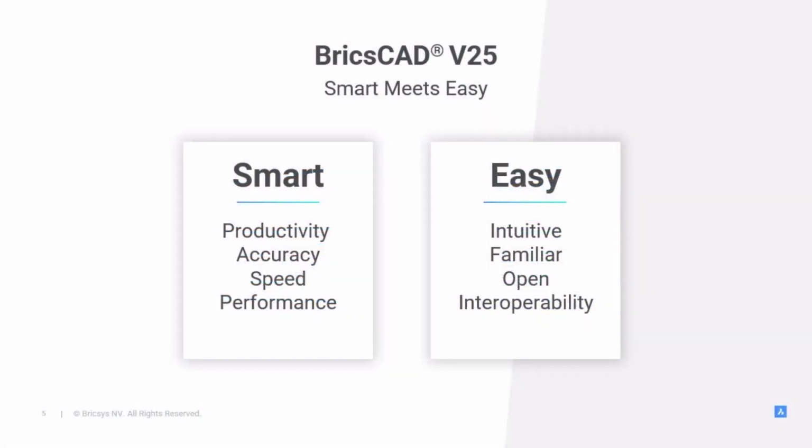BricsCAD V25 captures the harmony between intelligent features and user-friendly functionality. This harmony ensures users can work more efficiently and effectively, leveraging sophisticated tools without a steep learning curve. With 60+ new features, BricsCAD V25 makes design smarter and easier than ever. We focused on technologies that enhance productivity, while the familiar interface and the user-friendly tools ensure a seamless user transition. BricsCAD V25 will help you to complete your designs faster.